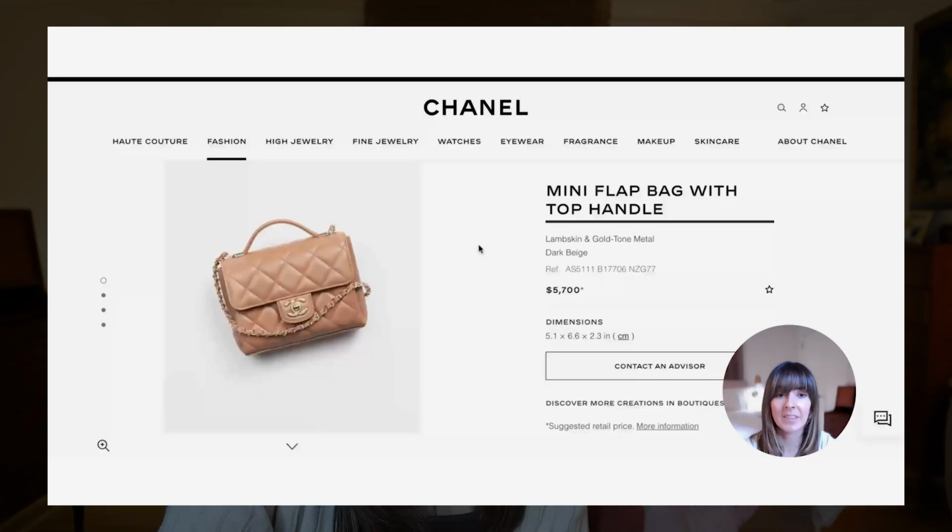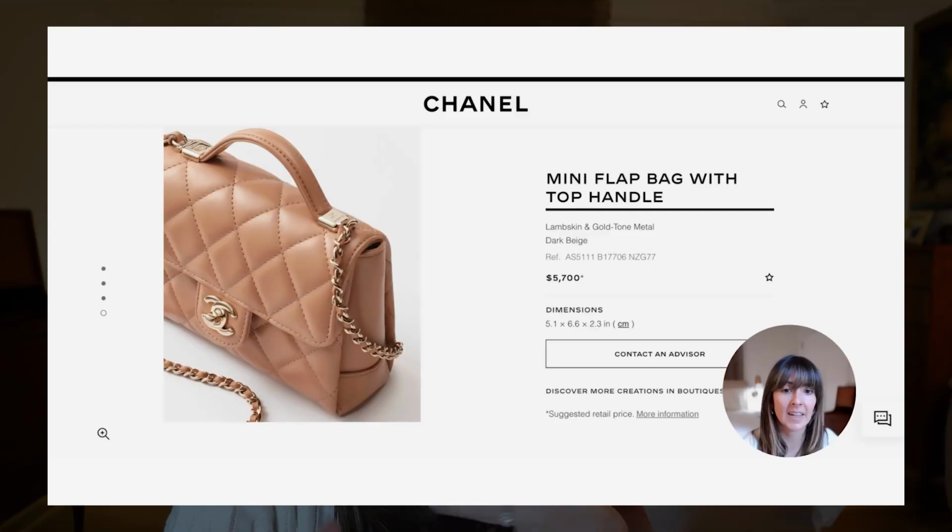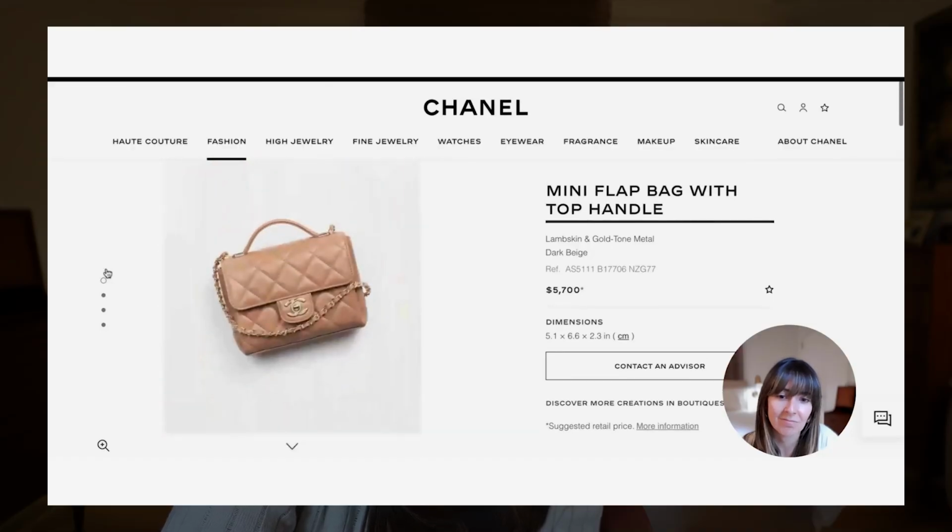First up, we have this mini flap bag with top handle, and I'm loving this bag. To me, this bag is like the business affinity came together with the trendy CC and had a baby. The business affinity has the pocket in the front, whereas this one doesn't have that. So it's not as bulky. It has the larger quilting like the trendy CC does, but without the plates on the top part of the bag. So I think that's also what makes this like the perfect child.